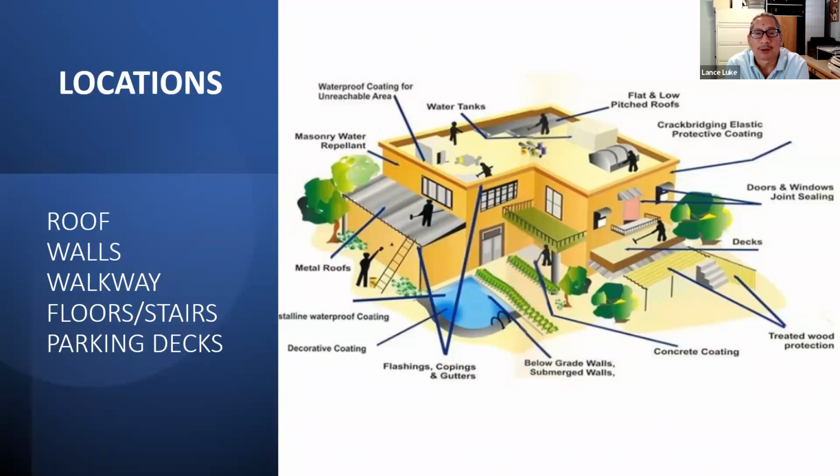Aside from the roof, there are walls of the building that could be waterproofed rather than painted. It's very costly though, like 3 to 4 times the cost of paint. But mainly, I'm going to be talking about your walkways, floors, and stairs that are exposed to the weather, rain, sun, and wind, and also parking decks. As you know, there are high-rise condos with concrete structures, shopping centers, and office buildings that have huge parking decks, and some are waterproofed and some are not. I'll be explaining those components as we go through the webinar.